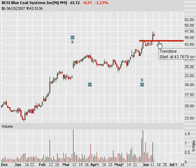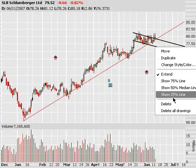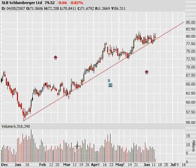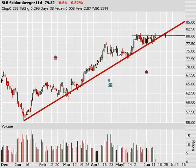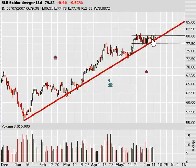Next, SLB. Talked about Schlumberger on the blog as a case study, and now what it's done is you can see there's more of a sideways channel going on here. Great move yesterday. I took an anticipatory stance on this guy a little while back, and it's still right around the price I bought it for. But you can look at this as a sideways channel, and as soon as it breaks 80, maybe that's a point that you get in, or you add if you're already in a position.